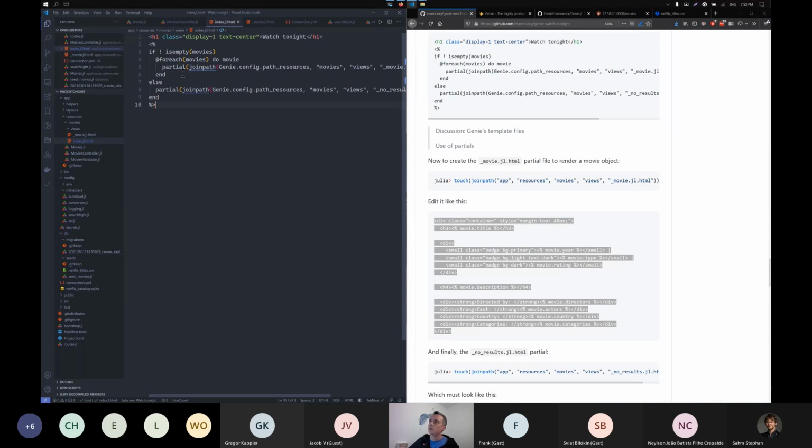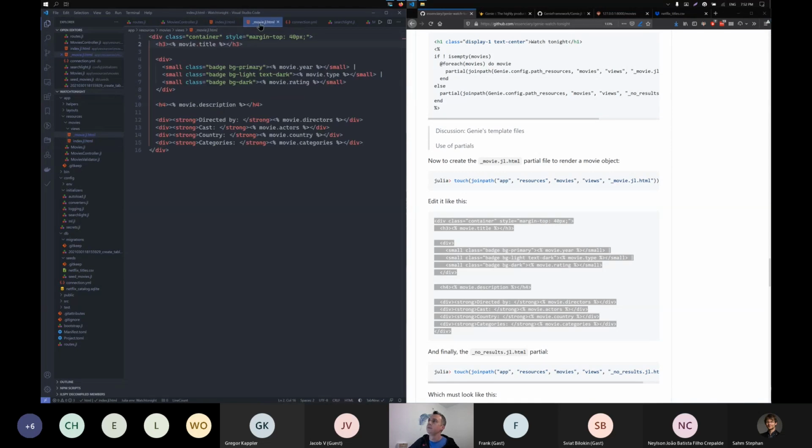And here in the view, where we load the partial, again, we pass the same movie object, the one that is used here and that is available inside the iteration. So the movie value is being received inside the partial, and it's accessible here. So then this is one of our models. It's an instance of a model. So then we're able to access these properties. So we have movie title, year, type, rating, description, and so on, all the other properties being rendered inside the HTML code.